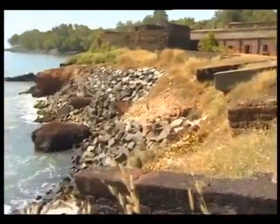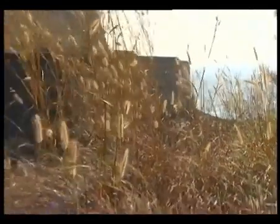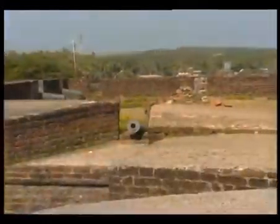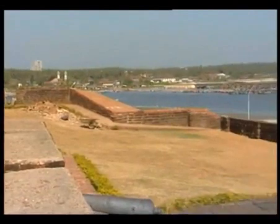The fort at Kannur wasn't built to guard any palace or city, but was used as a warehouse situated conveniently near a port. Arrangements were made to house a handful of soldiers.